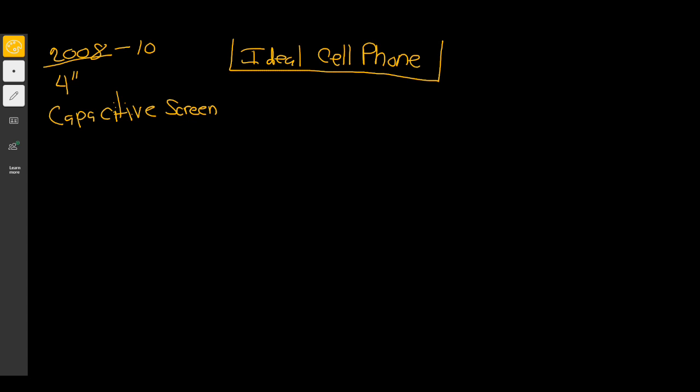Well, back in the day there were two different types of screens: resistive touchscreen and capacitive touchscreen. Today, pretty much all cell phones are made with capacitive screens, which basically read some kind of electrical signal from your body, like static electricity, I suppose. Back in the day, a resistive touchscreen had a front part of the screen and a back part, and your finger would have to apply enough force that these two layers would touch, and that would register a touch on the screen.